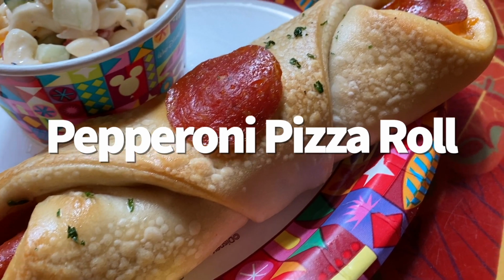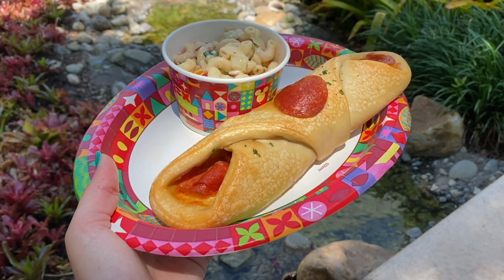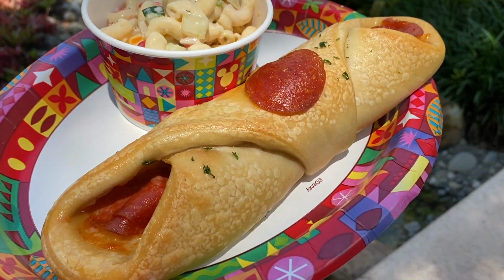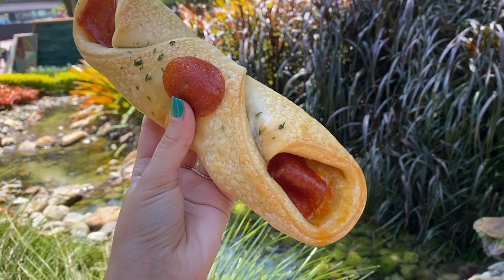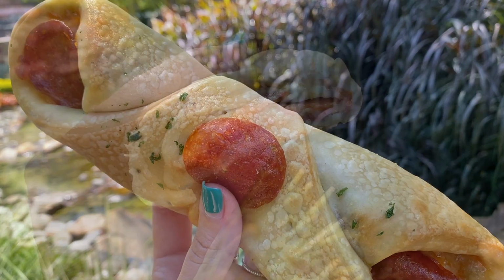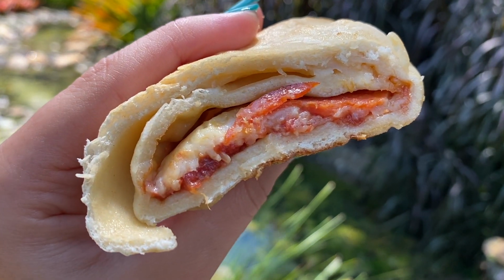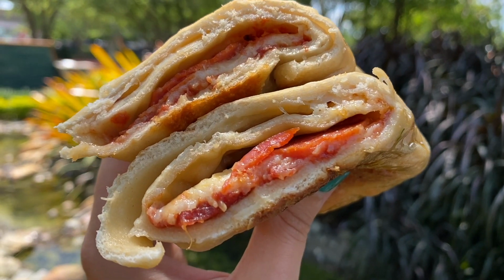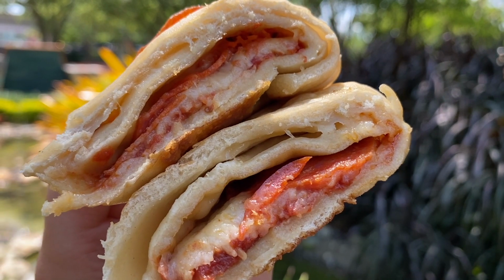So how am I bending the rules with the new Pepperoni Pizza Roll from Sunshine Seasons? Let's be real. This is way more filling than just a snack. The Pepperoni Pizza Roll is basically a folded up slice of pizza, and it rocks. You've got the soft yet crispy twisted crust. You've got the melty cheese. You've got great pepperoni to pizza ratio. It's just a nice twist, get it, to your standard pepperoni pizza slice.